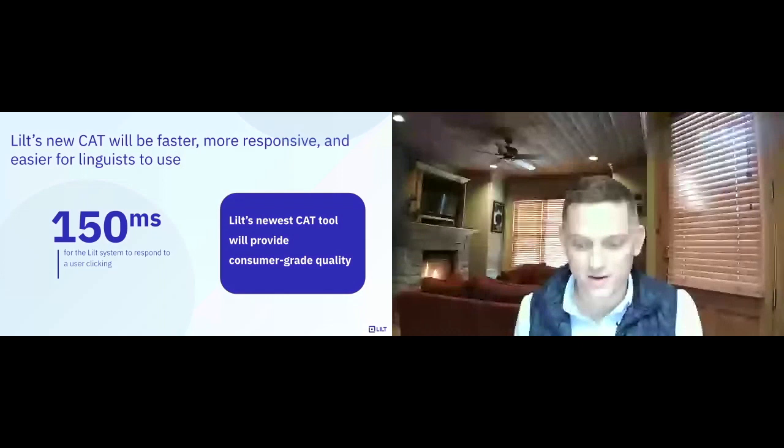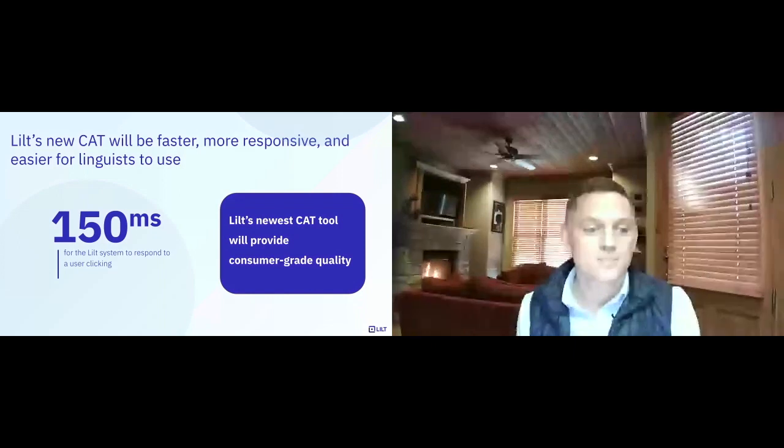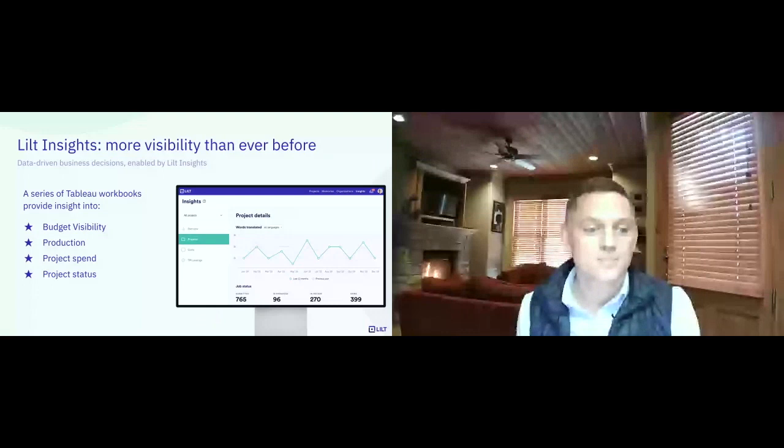Also, data insight and control is really important for us and our customers. What we've done is we've enabled an OData compatible endpoint, and we've published a series of reports we can provide to you. Any BI tool can use the endpoint, and you'll get visibility into budget, production, project spend, and status. We'll have Marius and George talk.